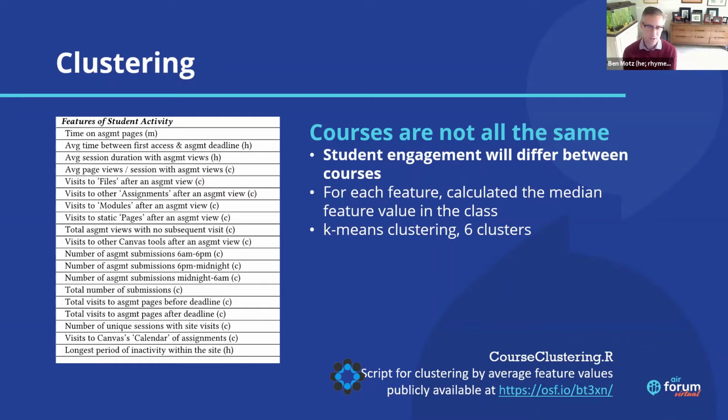So one of the things that we're exploring and continuing to explore is how we can categorize courses according to these different design elements. And the way that we've done it is kind of backwards. We've said for each of the things that we've measured, for each of these features, we can cluster courses according to the median feature within each class. So we did k-means, and through a bunch of analyses, we've settled on 6 different kinds of courses, although this changes depending on our scope of analysis. If you're interested in that script too, I'd be happy to share.